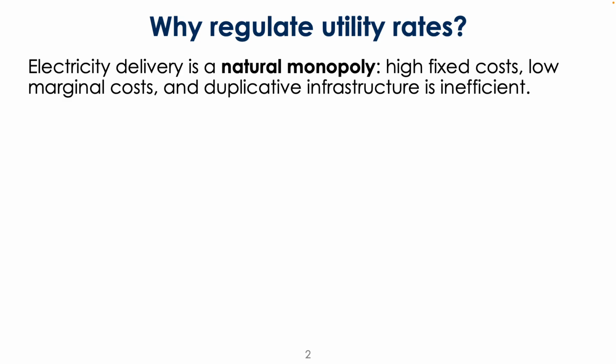So, why do we regulate utility rates? Electricity delivery, right? We've explored this concept a lot in terms of the ease with which we can consider this a natural monopoly, right? There's a lot of monopolistic tendencies. You have infrastructure that's really high fixed costs, low marginal costs, and then duplicative infrastructure, or I should say, having duplicative elements of a system. We often like that for competition, but in this case, that's really inefficient, right? Because you wouldn't want 30 different power companies each investing billions of dollars to make a competitive electricity system. Your rates would be sky high, right? And so this lends itself to becoming a natural monopoly.